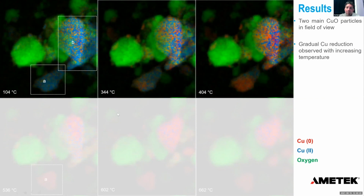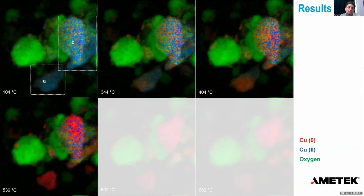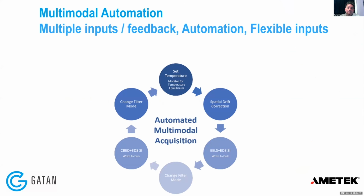So comparing what we started with at nominally room temperature, heated it, we saw a change, we saw another change at 400, at 500, we saw a significant change, I'd say. And then we saw B1, B2, B3, B4. Particles we can analyze based on what we saw.